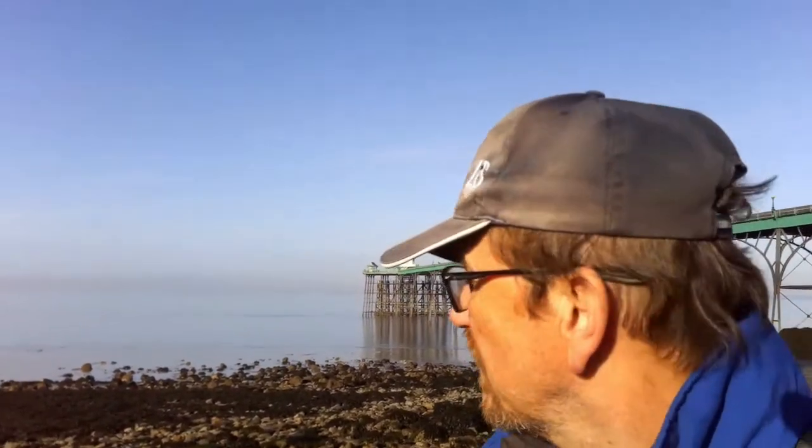So there's a pier behind me, absolutely no sky whatsoever. Okay, so I think what this is going to get is a long exposure and then blend the sky and the sea in together. Probably make a bit of fine art out of it, but we'll see how we go.